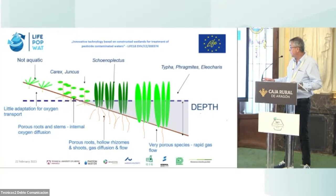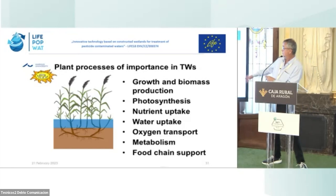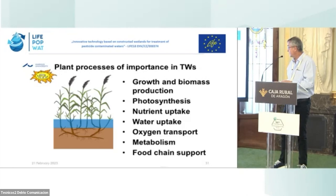So we have different plants, and they take over according to depth. There are some that are very capable of surviving in deeper or close to the surface. But why is that? So some of the important processes is growth of biomass, photosynthesis, nutrient uptake, water uptake, oxygen transport, metabolism, and food chain support. I'm going to focus on these first ones. Food chain support, we don't want so much food chain in this type of HCH project that we have right now.